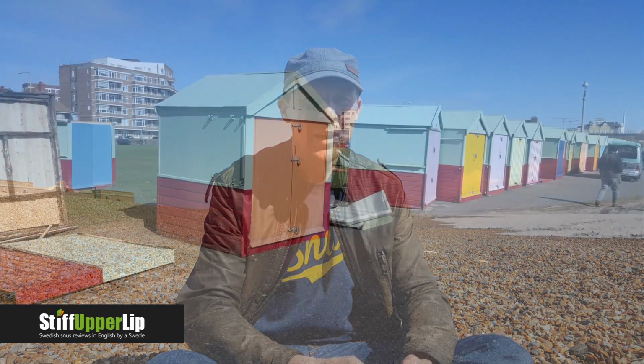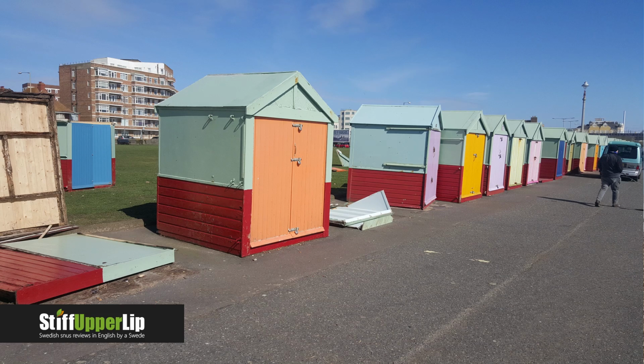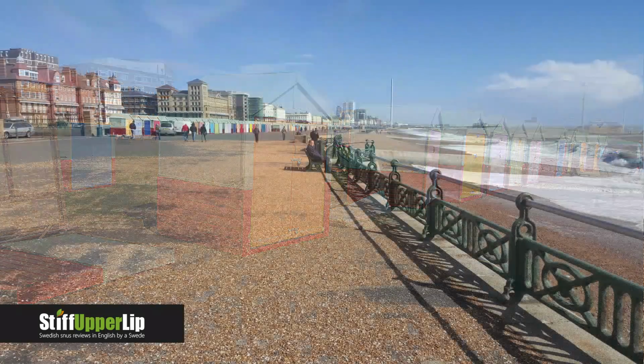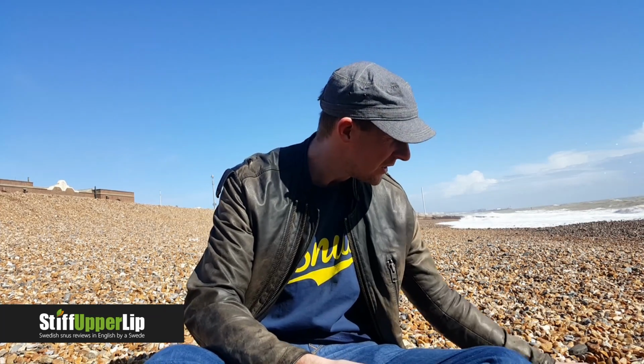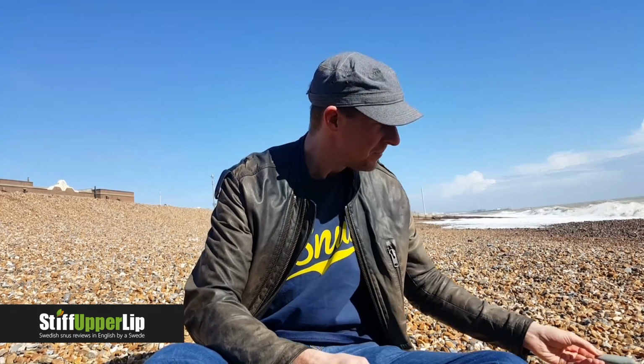We're catching the tail end of a proper storm here. I'll show you some pictures of what happened to some of the beach huts up on the seafront on the promenade. They've actually been blown down by the wind. It's been pretty horrific. So I've just found some sort of sheltered space here down on the pebble beach. That's the grain of sand you're looking at here.